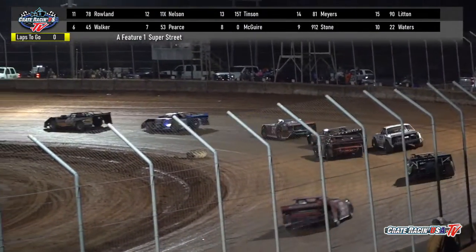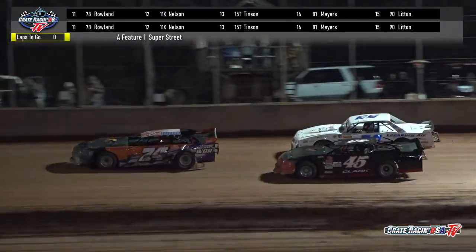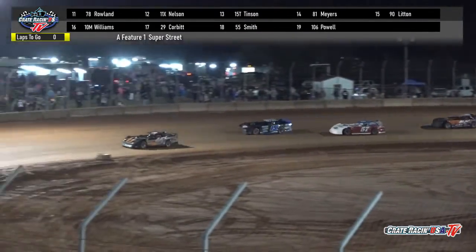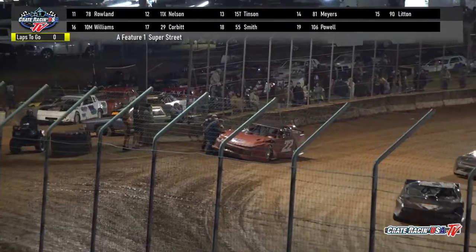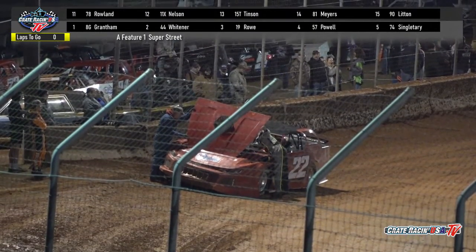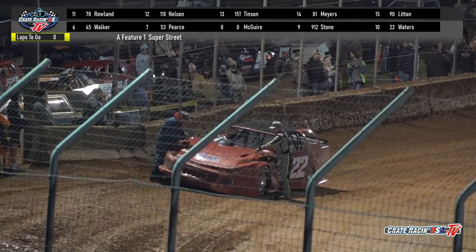As the field continues to pace itself, getting set up, now it looks like the 22 of Waters is going to pull up here to the top side of turn 4. Mark Whitener is running in the second spot. Double duty for him this weekend. The field will continue to pace itself as they get the cars in the infield taken care of. Tell you what, the Myers machine got more damage to it than I thought.